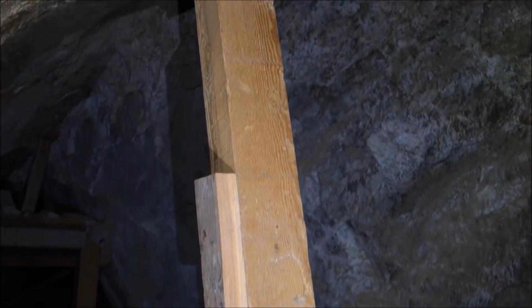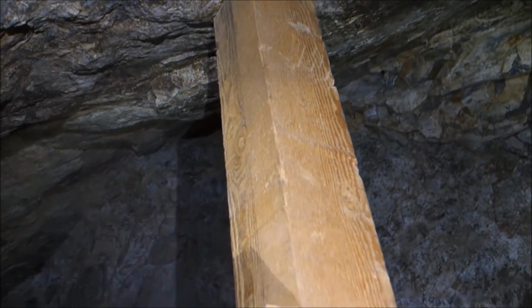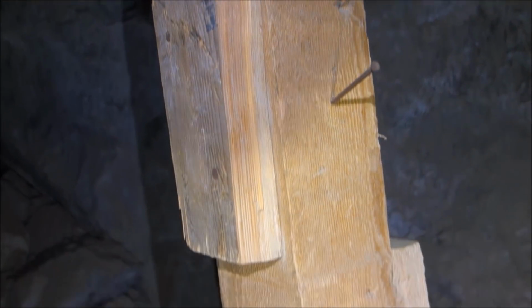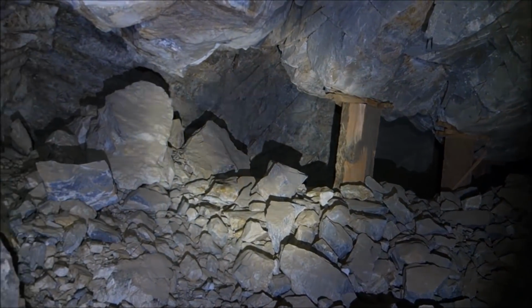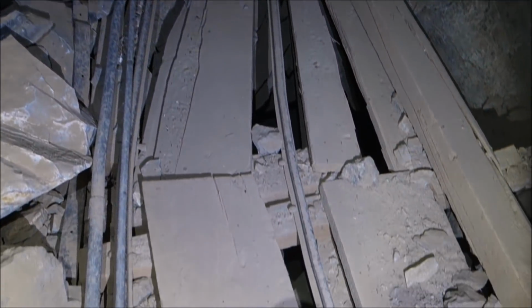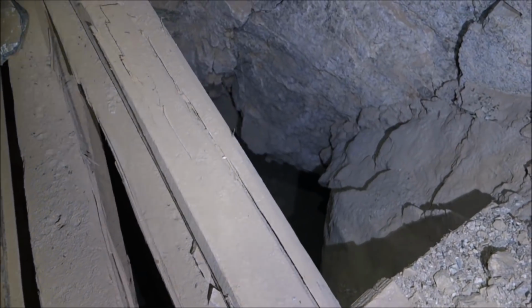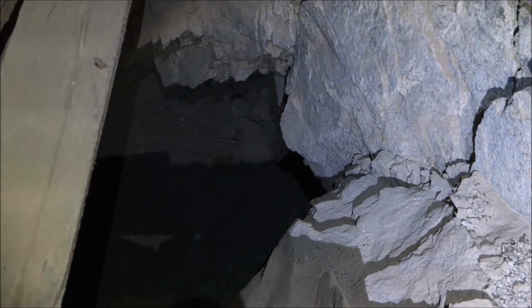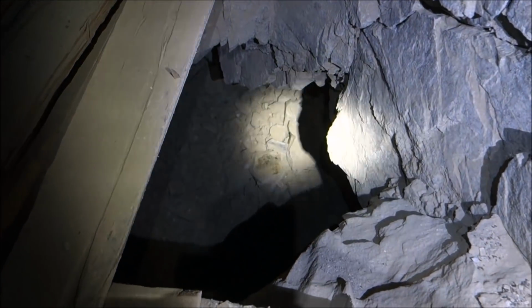I know these timbers are old, but they look like they were put in yesterday. It's amazing how well the desert preserves the wood here. Okay, you can see they put some timbers in there to hold up this section they cleared out here. False floor here. This one's a tad deeper than the one below. You see they cleared out a cavity down there. Looks like that's about the extent of it.